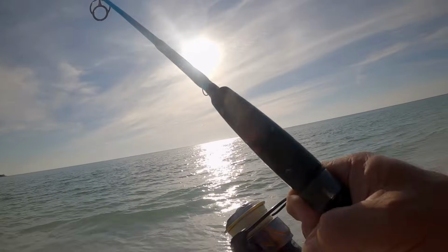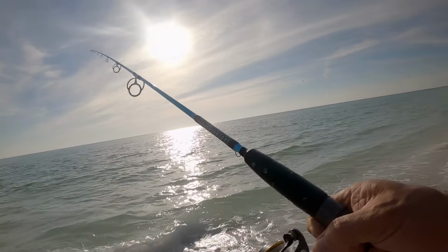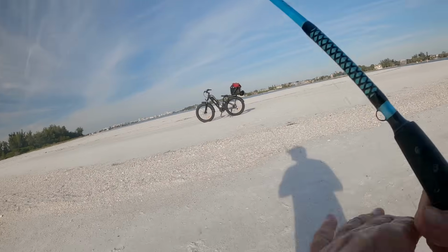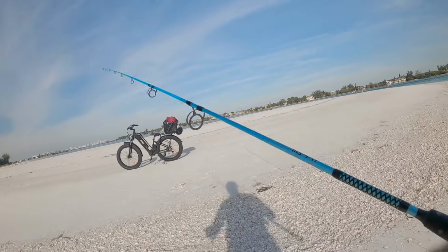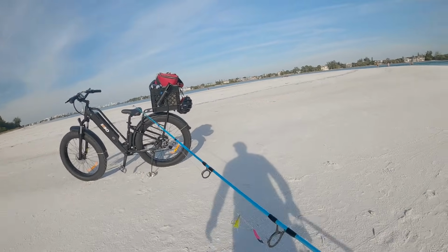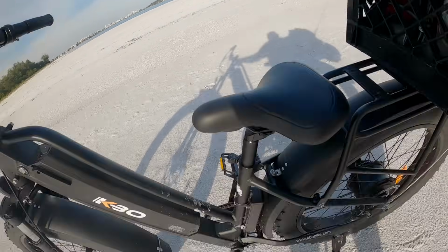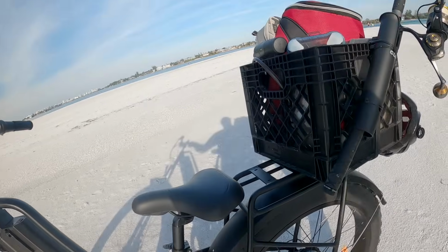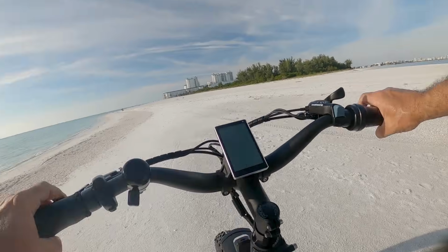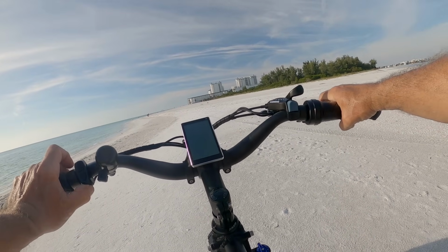I have worn trenches in this spot. I've cast it out there so many times. There's probably jig trenches all over the place. Well, shoot, let's move down, try it a little bit further away from the point, see if we can make something happen. I don't know what else to do other than keep casting. That's the way we do it for pompano. We just keep casting till we get something.